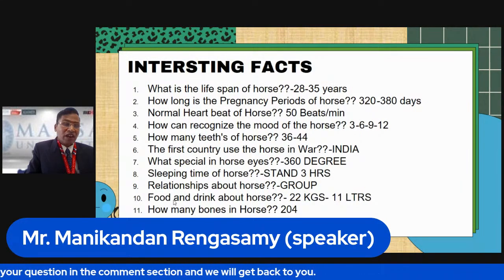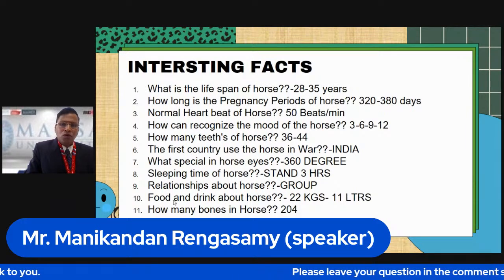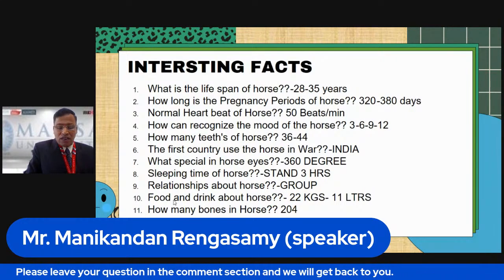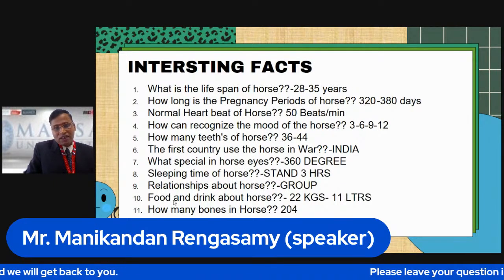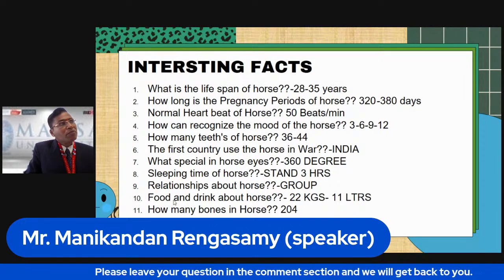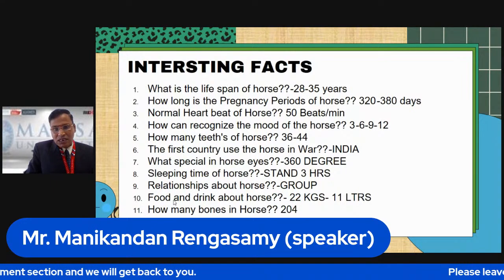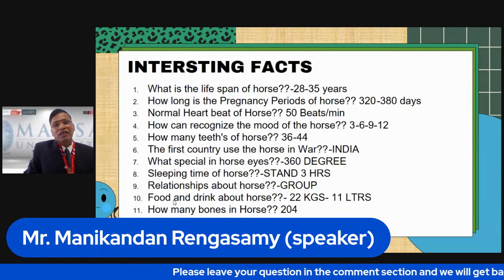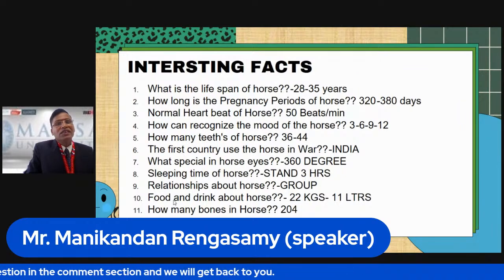Even riding horses are usually used until the age of 28. After 28, some horses may develop health issues, and the maximum age of a horse is usually 35, but there are some exceptional horses. At present, one horse in Germany is 54 years old. Before that, a horse died in 1964 at the age of 62, the oldest horse in the world. But normally a horse's lifespan is at most around 35 years.